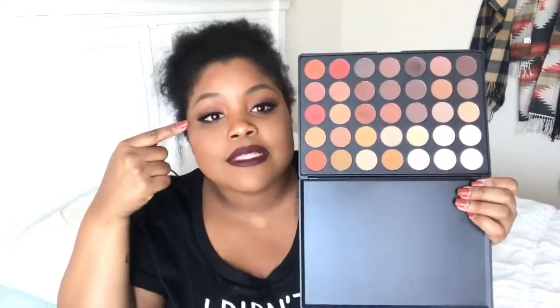This is the 35L matte version. I will continue to use this. This is what I used on my eyes today, literally. The mattes are beautiful. They have a little bit of fallout, but it's the same fallout you would have with any type of palette you have. To me, the mattes are pretty good.